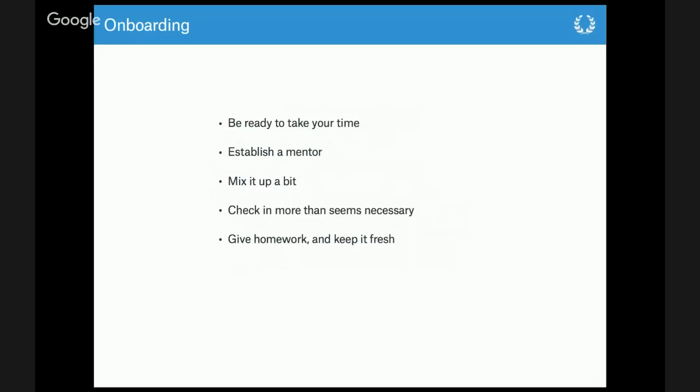Totally. I think these are all those things that seem small when you're in the company and you're comfortable and confident, but when you're new and scared about, am I doing the wrong thing? All that kind of framework is super helpful.